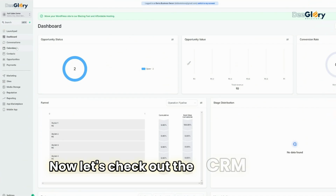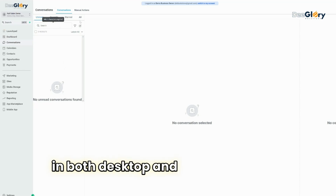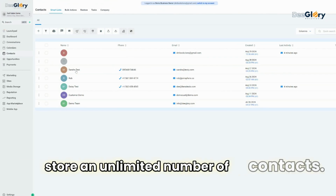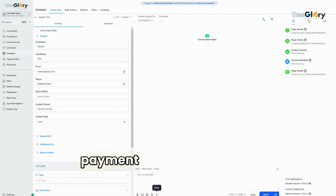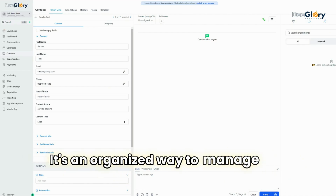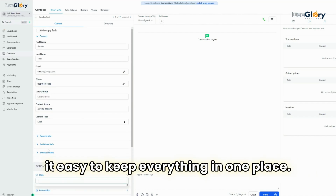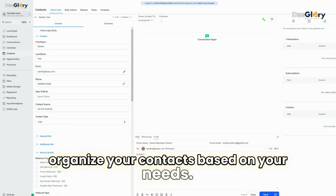Now let's check out the CRM software. It's super user-friendly and comes in both desktop and mobile versions. In the Contacts section, you can store an unlimited number of contacts. You can send SMS, emails, check payment history, notes, and appointments. It's an organized way to manage your clients, making it easy to keep everything in one place. You can also use tags to further organize your contacts based on your needs.